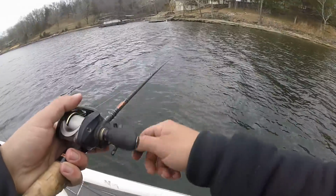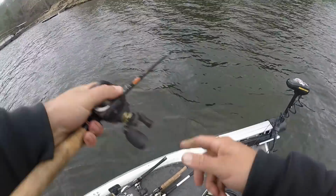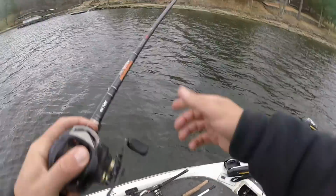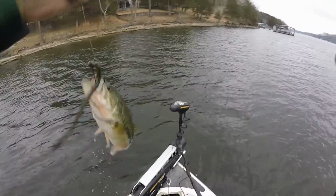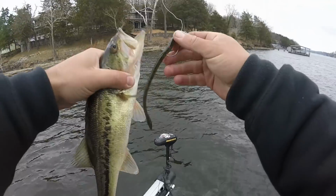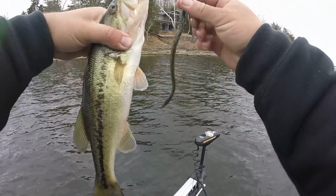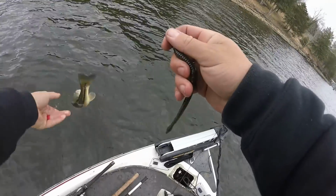There's one. Just feels like a little guy. That's funny. He might have grabbed it actually on the fall. Oh yeah. Just a little dude, but feels good to get out and catch some fish when it's super, super cold outside. Got him on the old shaky head with the T-Mac, so now we've caught one on that. Great, great bait. Get him back in the water.